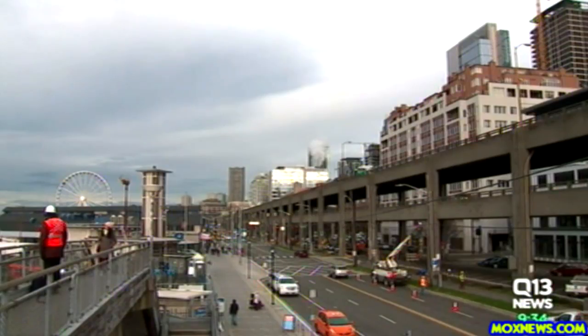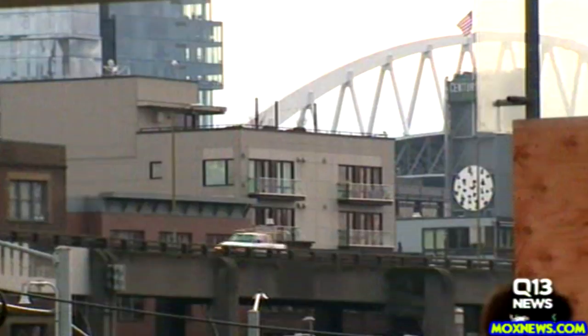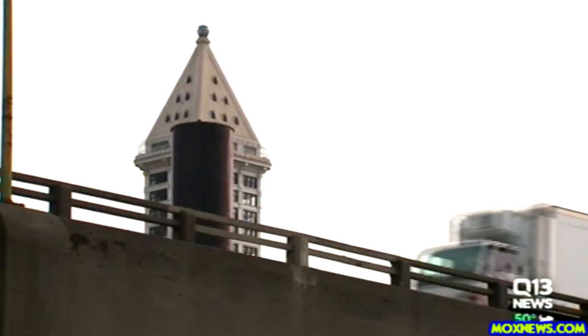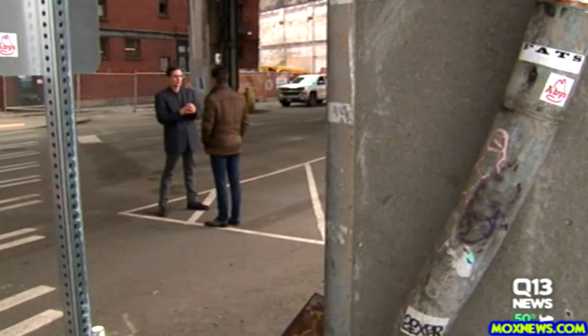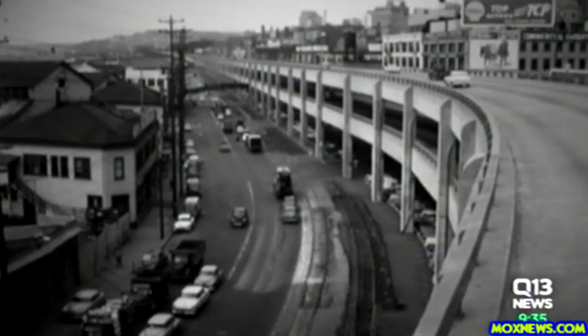Oh, yeah. For her, this elevated highway, a hunk of crumbling concrete, is as symbolic of Seattle as the Space Needle, Smith Tower, and Ivar's Seafood. Someone else who gets that personal connection is local historian Felix Bunnell, who talks about the viaduct, the first double-decked highway in the state, being transformational. "This was definitely a huge step forward. So this was seen as a way of coming into the 20th century."